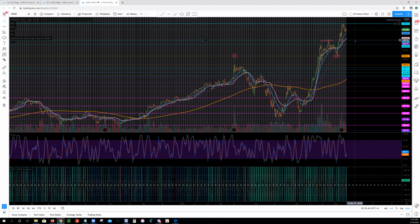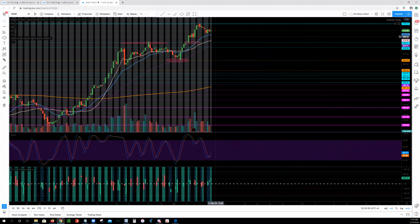But if we pull back into these 665, see if we catch a bid and a bounce. Or if we roll through this area, we see all these upper wicks. Let me broaden this out so this is clear. We see all these little wicks here, all this candle action here.